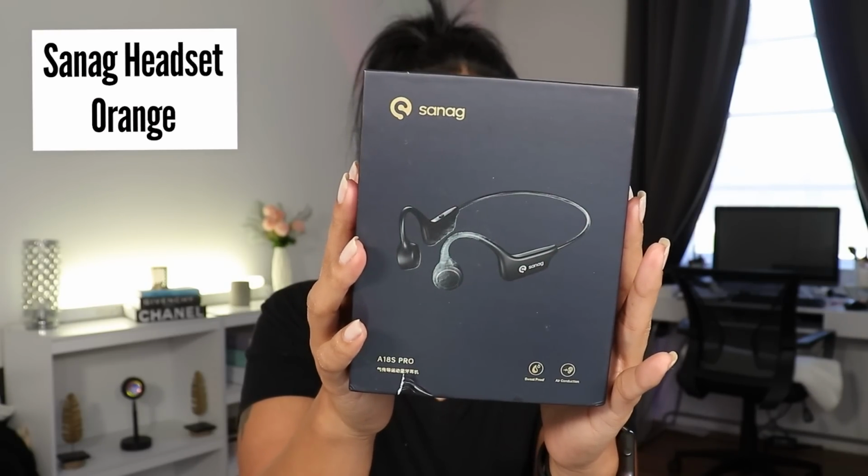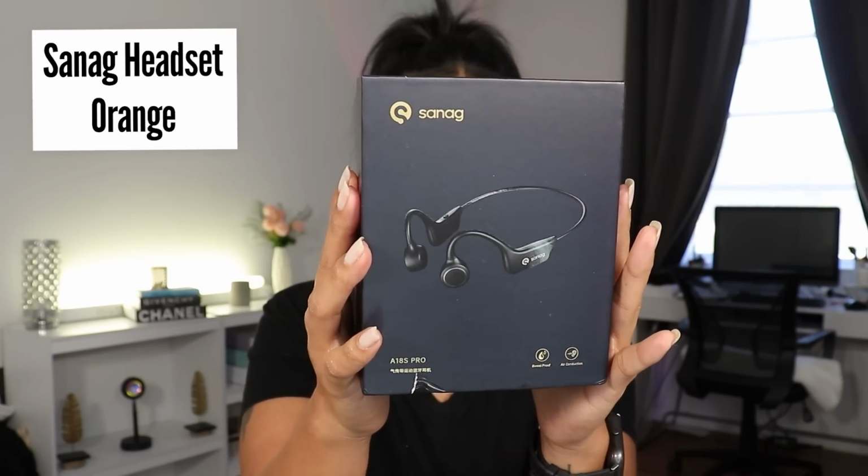So these are the Think Plus Lenovos. I kind of like these for myself, but want to see the other ones. Here are the Snagged ones. This is what they're supposed to look like. I ended up getting them in orange though. Also rechargeable, very similar to the Lenovo ones, so no wire, completely Bluetooth.